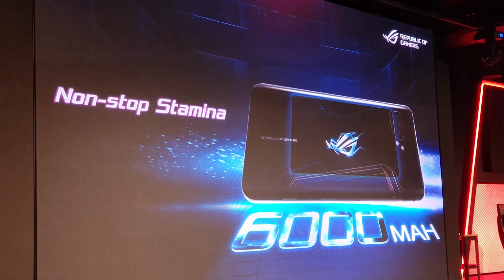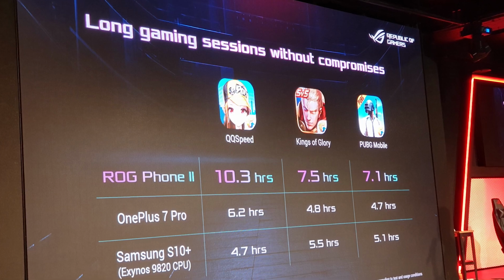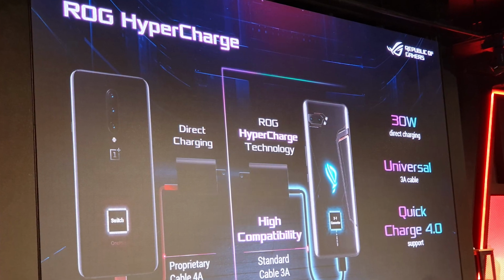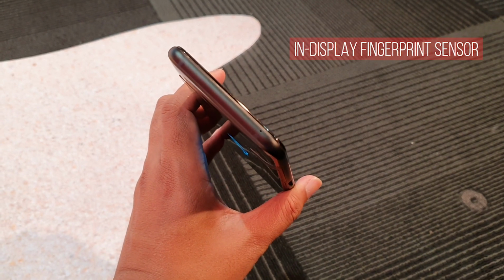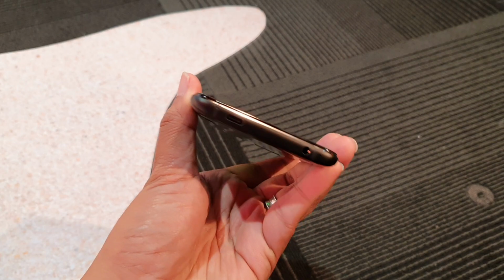Speaking of beefy, it also has 6000 mAh of battery, a significant upgrade from the 4000 mAh cell on the original ROG phone, making it the largest battery to be on a flagship smartphone so far. Other specs include an in-display fingerprint sensor, Wi-Fi 802.11ad, and of course it has a headphone jack.